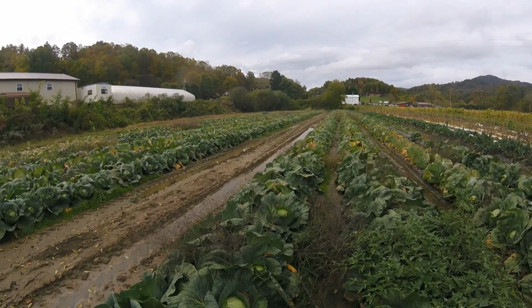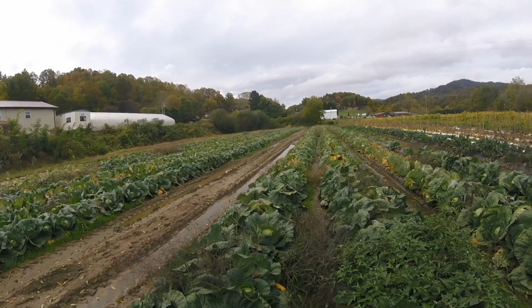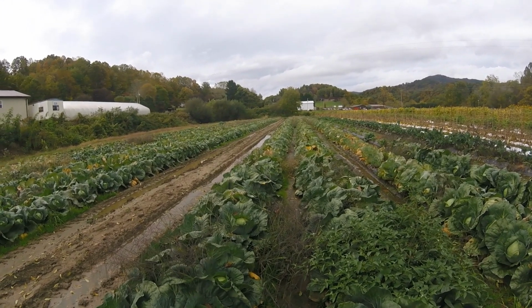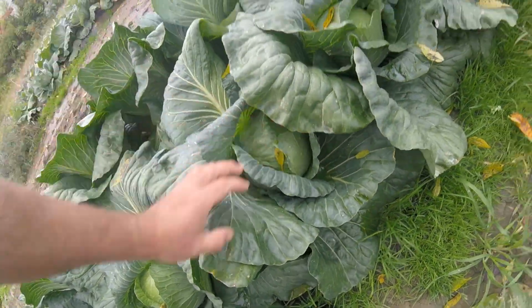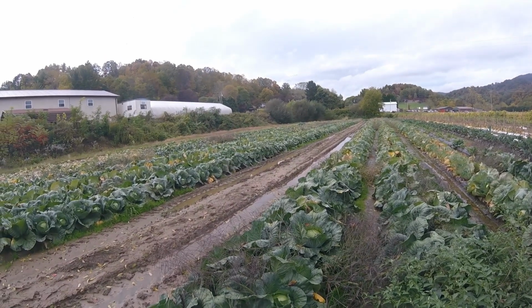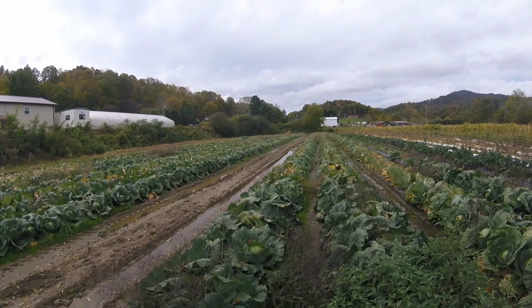But anyhow, we still grow some. At one time, we were growing 6-7 acres of this stuff, and it kept us busy. And you know, it was a pretty good crop for us. We can grow pretty good cabbage. That's a nice cabbage. But that's one of the three crops we got left in the field. Let's go check on the others.